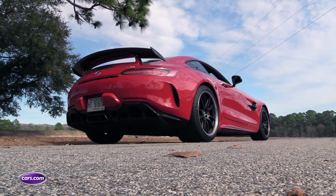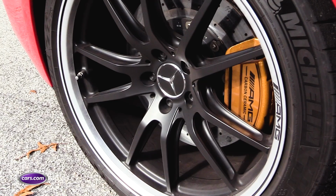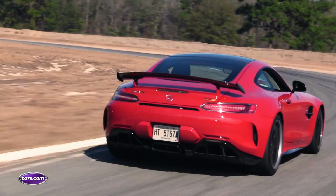The car has rear steering as well. It can actuate the rear wheels up to 1.5 degrees of toe-in. Now that's not enough to see, and you don't feel that around slow speeds around town, but when you're around the curbs on a high-speed track, you will definitely feel it.